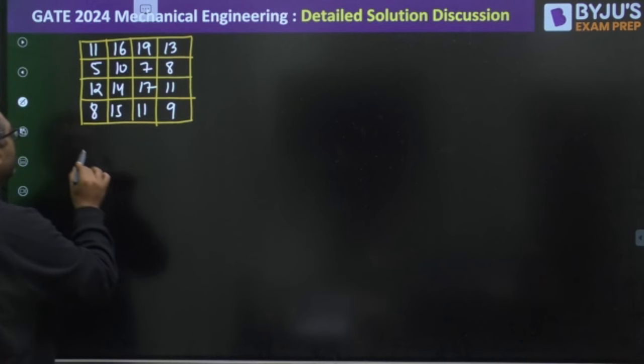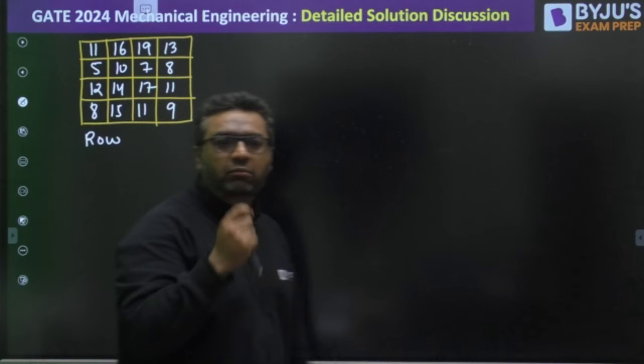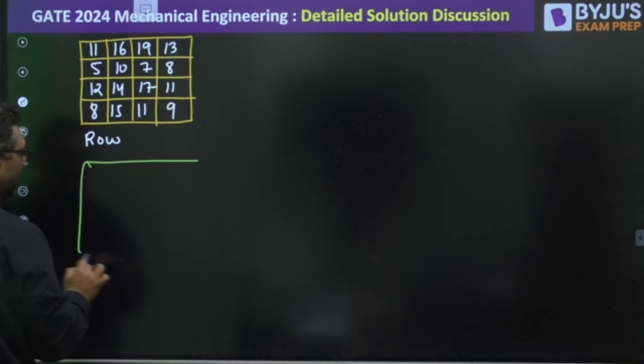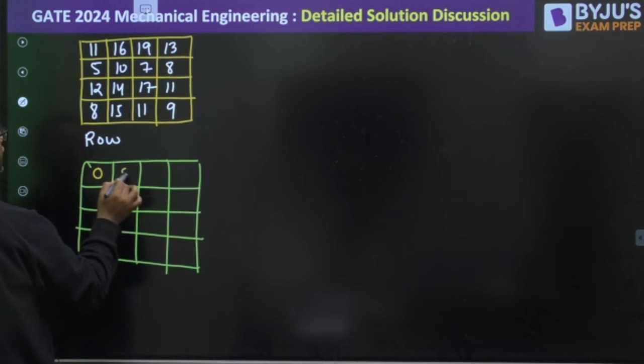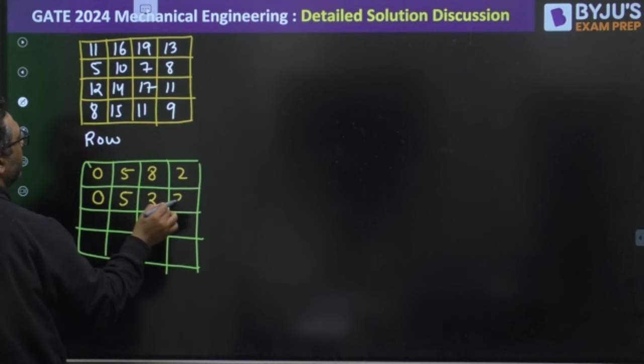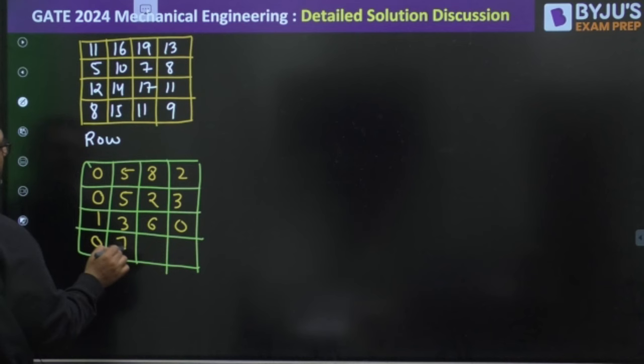We would be looking at the minimum number of every row and we will subtract it from all the other row elements. So I would be going for the row operation. Okay, guys. So first of all, in the first row, the minimum number is 11. So it will be 0, 5, 8 and 2. In the second row, 5 is minimum. 0, 5, 2 and 3. Third row, 11 is minimum. 1, 3, 6 and 0. Fourth row, 8 is minimum. 0, 7, 3 and 1.